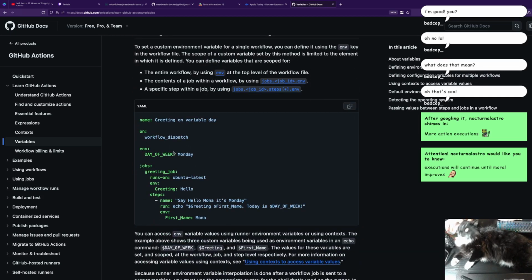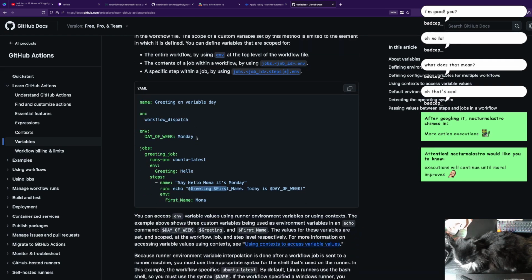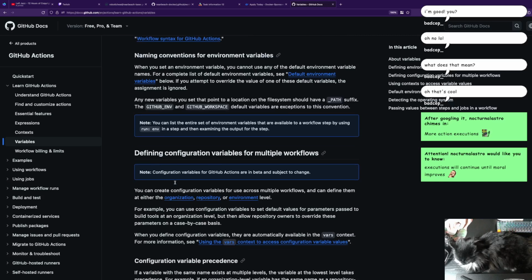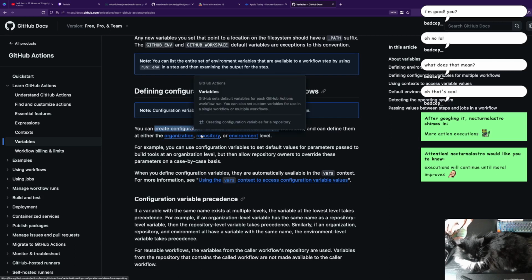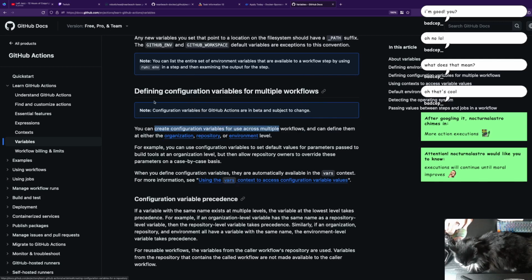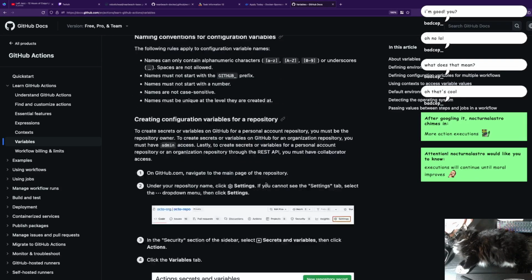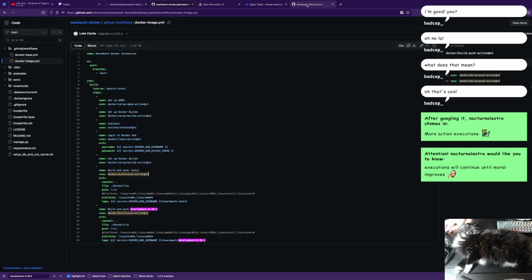Variables are interpolated on the running machine, and so on. Down here, they've got dollars, using environment. All right, cool. So we've got this: defining configuration variables for multiple workflows. You can create configuration variables across multiple. In this sort of case, we only want to do it at the repository level. So we've got secrets and variables. All right, sweet. We know where it is.